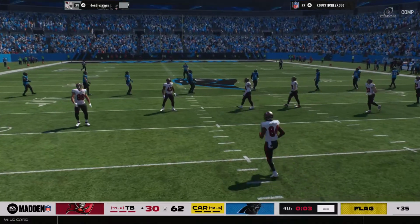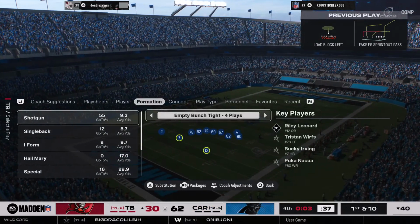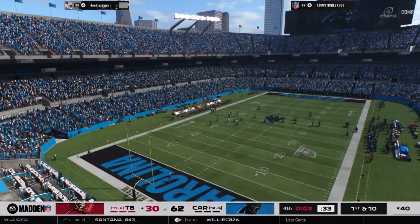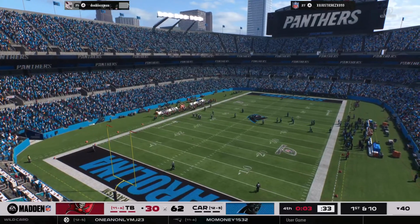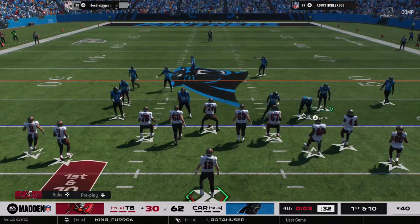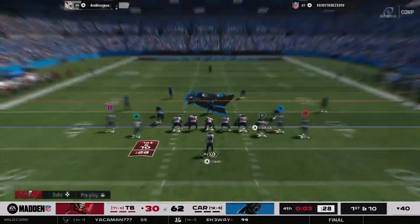And a pretty poor kick here. It doesn't make it to the landing zone. And that means he'll move the ball out to the 40-yard line. The Buccaneers in good field position here to start out. 1st and 10 at the 40.